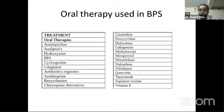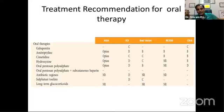So what about oral therapies used in BPS? In clinical practice, which oral agents are we using, sir? Dr. Shivam: I personally am in favor of amitriptyline. Amitriptyline works quite well in many of these patients. Then I add hydroxyzine in some of these patients. And if I think the problem is bladder-centric, then I would also add pentosan polysulfate. So I would consider these three besides the pain management. Definitely pain would require anti-inflammatory analgesics in the latter fashion.